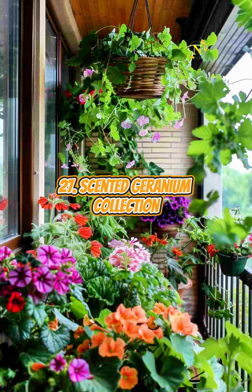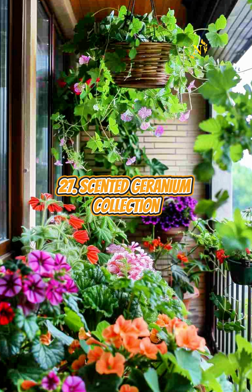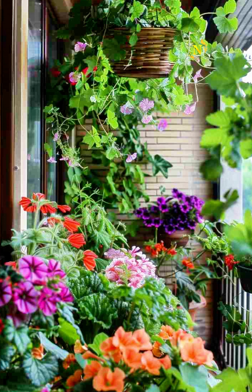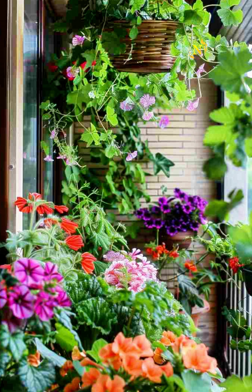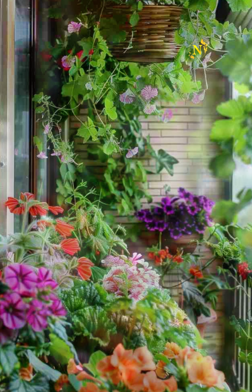27. Scented geranium collection. A collection of scented geraniums brings an olfactory delight to a balcony space. Each variety contributes a unique fragrance, from rose to lemon to mint, and the balcony becomes a sensory garden where the air is alive with a symphony of scents.